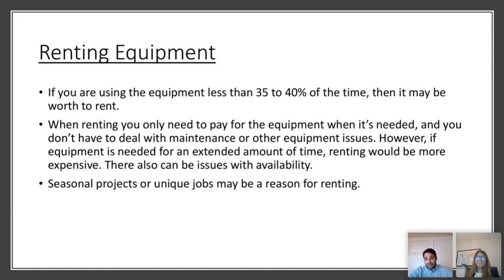But just know that another issue you may run into is, is that piece of equipment available? You may not want to risk that sort of thing, right? If you tell the customer that you're going to be at a property at a specific time. Just know that there is the possibility of renting as well.